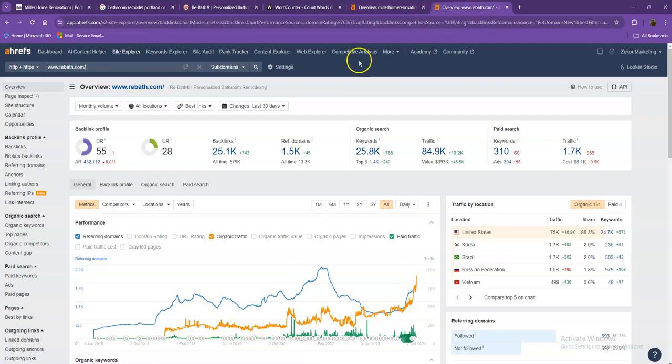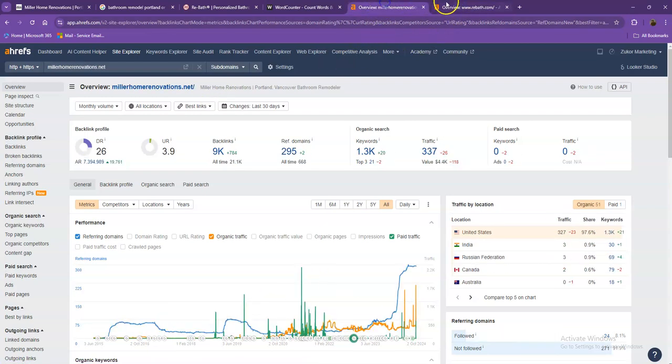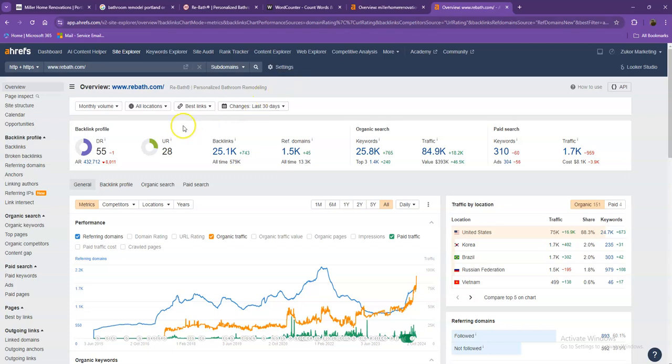Let's go ahead and take a look at your competitors' numbers. With DR and UR, it shows that Google actually finds their website a much more trustworthy and stronger website. That's also because they have more backlinks. They also have more keywords, which gave them way more traffic within the last 30 days.